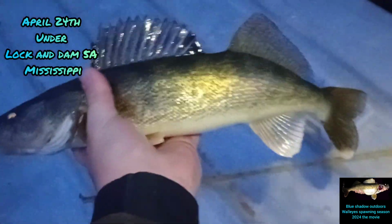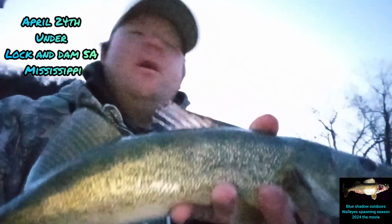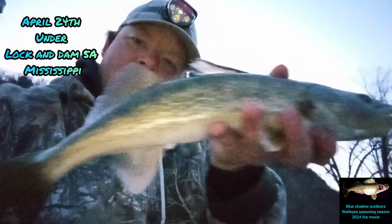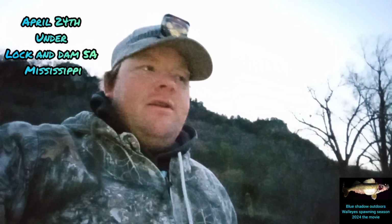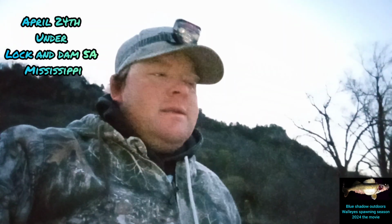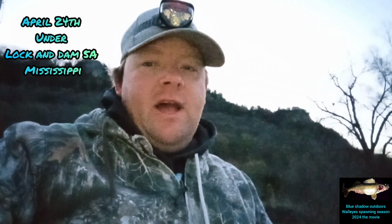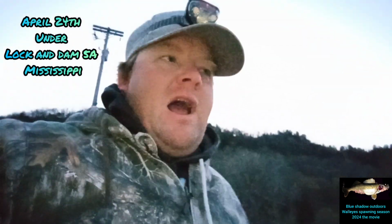All right, definitely post spawn. Water's starting to go up in April. First nice eater right here. Using bright paddle tails, Apex paddle tails on a really light jig head, because it's got to be really light or you're snagging up, and you got to keep that bait right above the rocks.